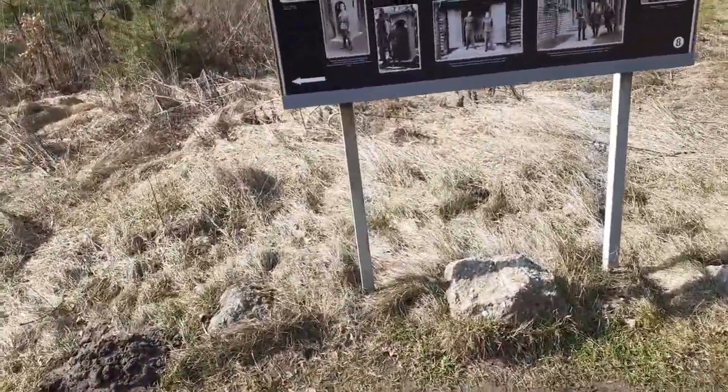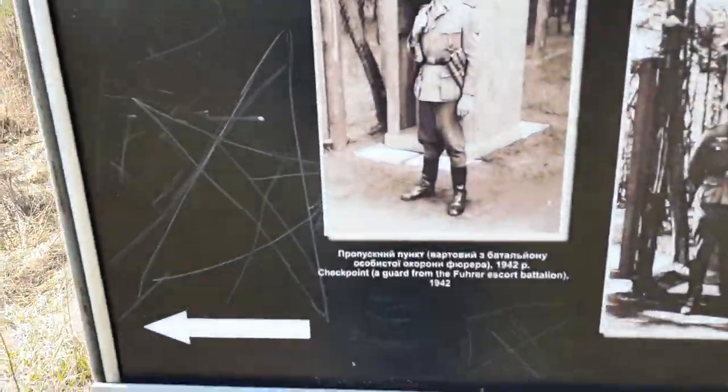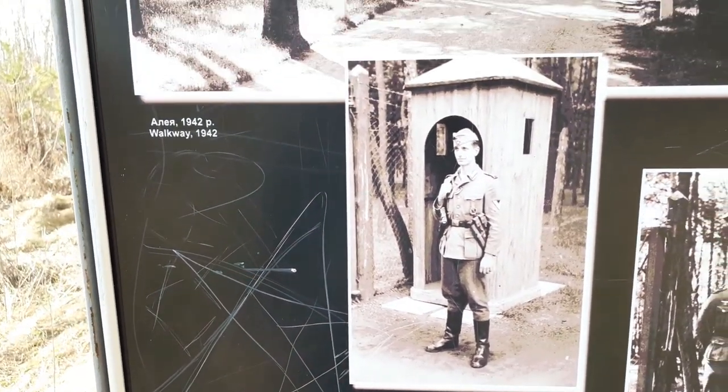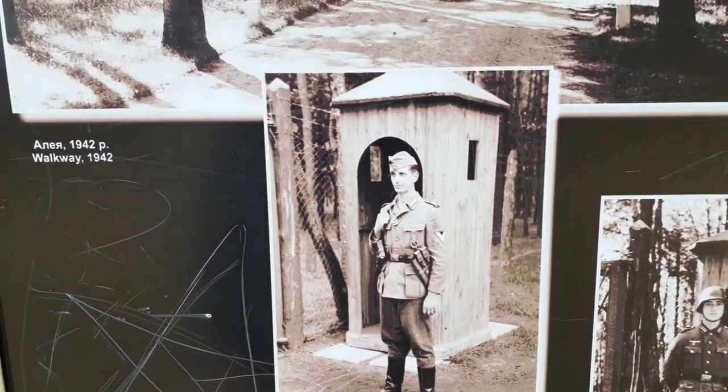Oh, I found that place. What is that exactly? Here is showing. What is that? Look at that. This was the checkpoint. You see that, guys, which I just showed you? This is the checkpoint.